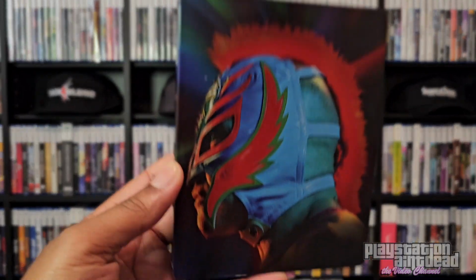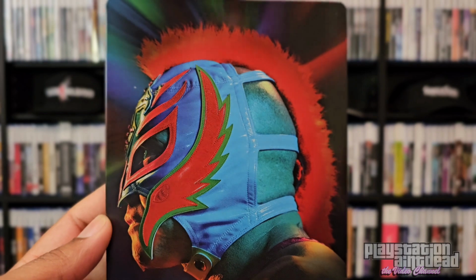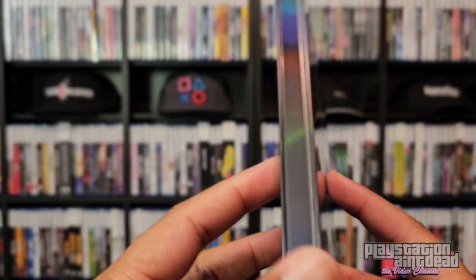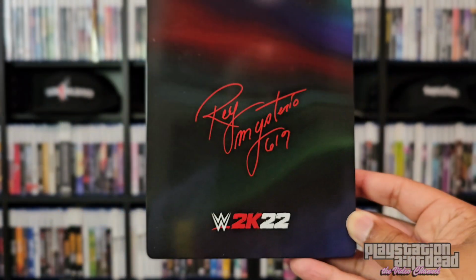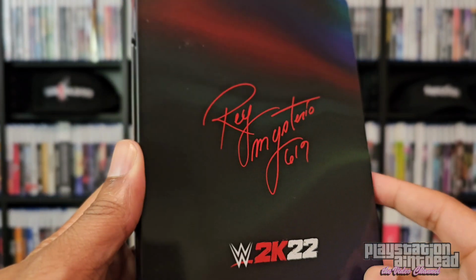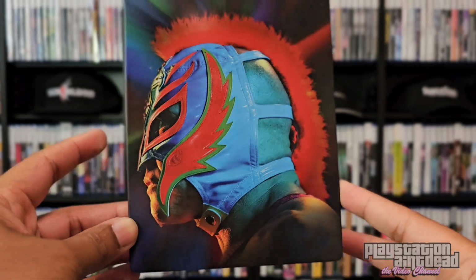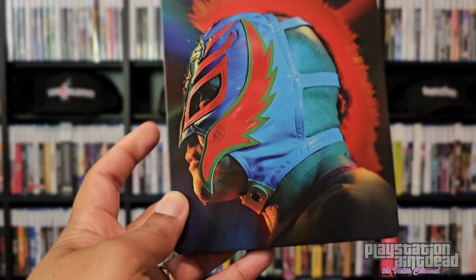Next up, we have WWE 2K21. Got Rey Mysterio on the front. Nothing on the side, unfortunately. And you got his signature 619 on the back. I say 21, I meant 22. But yeah, definitely glad to get this steelbook. This was a GameStop exclusive with this one.